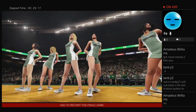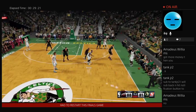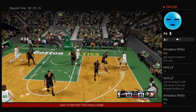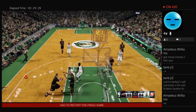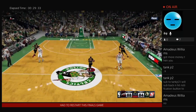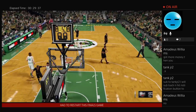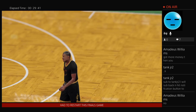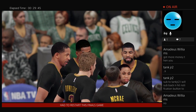Now a timeout called by Boston. They trail by 7. There's 14 seconds left in the fourth quarter of this one. Knocks down the trifecta. And they clearly are just destroying this group right now from the three-point line. Yeah, and the defense knows it. I mean, they are fully stretched out trying to stop the three-point shot and still haven't been able to do it.